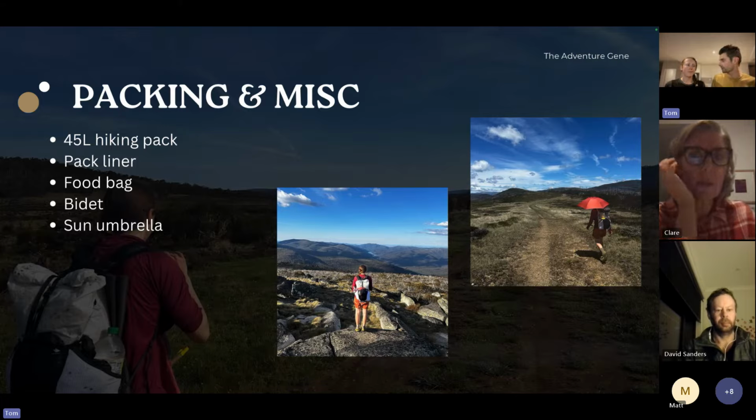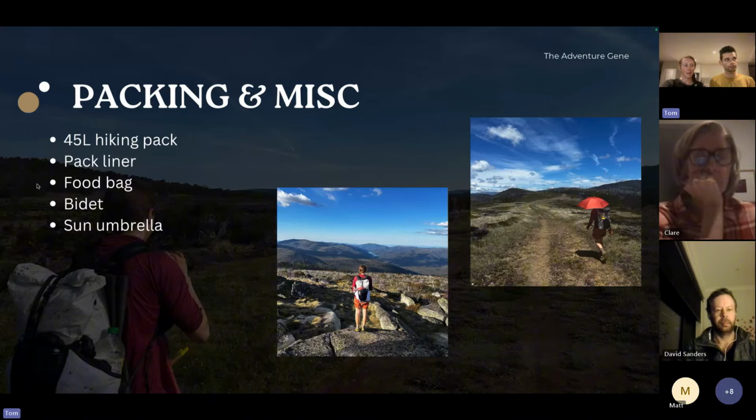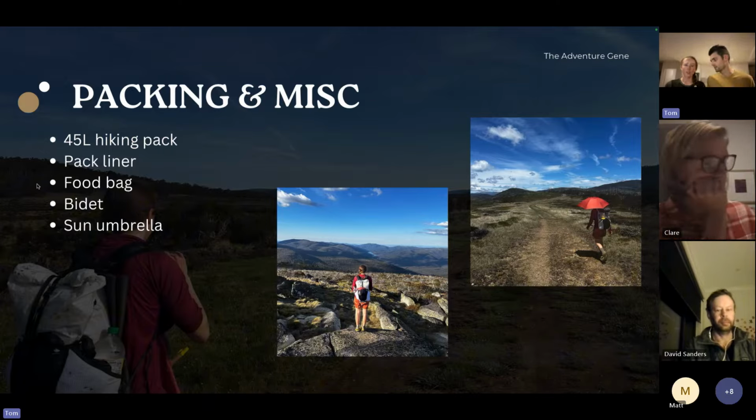We would also use these Nylofoam pack liners as our food bag a lot of the time. For the Alps track, or just in general for every hike, we would take a food bag, mostly because it really helps reduce your scent profile. That means you're going to attract fewer animals. On the Alps track, this means attracting fewer possums or rodents in the huts.